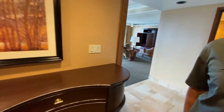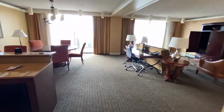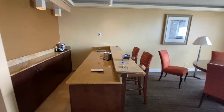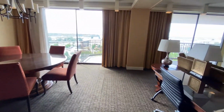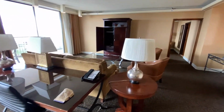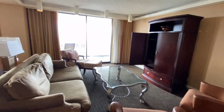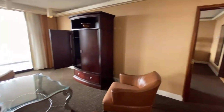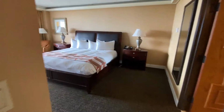Here is a video of our room. As you enter the room, you'll notice that there is a large family room and kitchen table area. There's a coffee maker and a small fridge in the room. This is one of the largest suites they have. Large room for a king-size bed and oversized bathroom. Actually, this suite has a secondary bathroom as well, a powder bathroom near the front door.